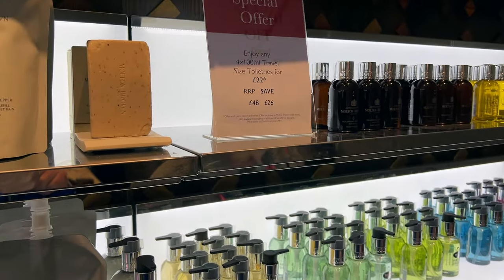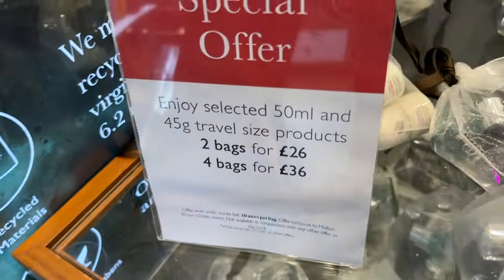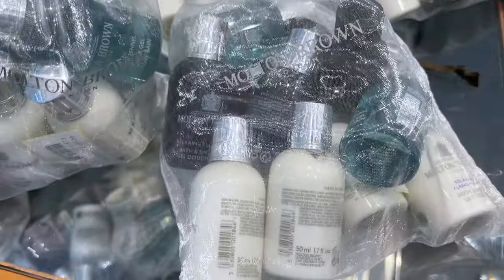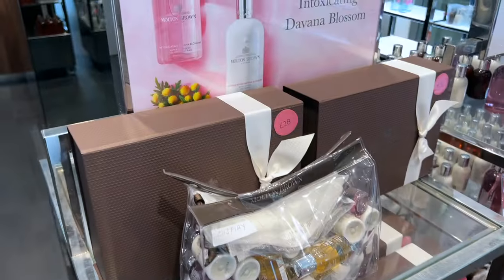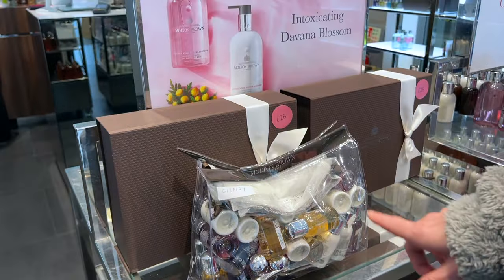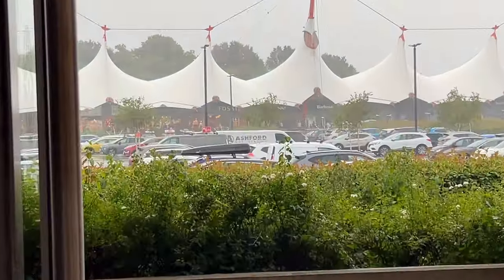Four times travel for £22. Save 26, so that's pretty much half pricing. Pretty good. It's quite a good offer. Great holiday, isn't it? Yeah, travel size. What's that, 28 quid? You could divide that up into Christmas presents. Yeah, you could. The rain's really set in now.